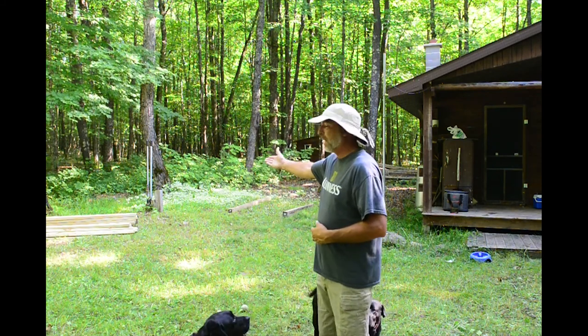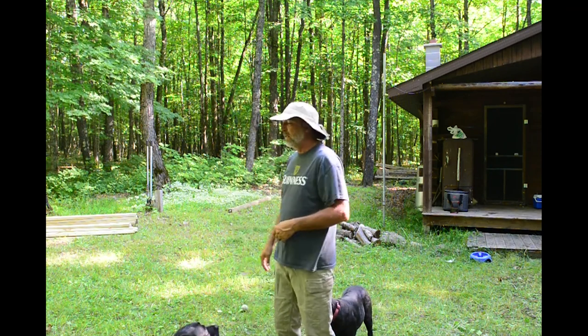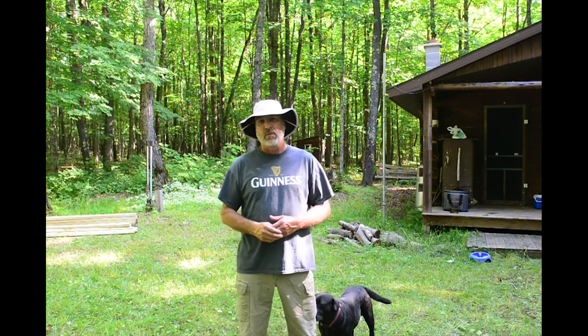But today, you can see a pile of lumber back here. Gonna build a woodshed. And I'm going to try something a little different. I'm going to attempt to do a time-lapse photography or multiple photos to put together in a time-lapse of the actual building of the woodshed. It's going to be roughly 4x8 with a metal roof. Brought up some treated lumber.